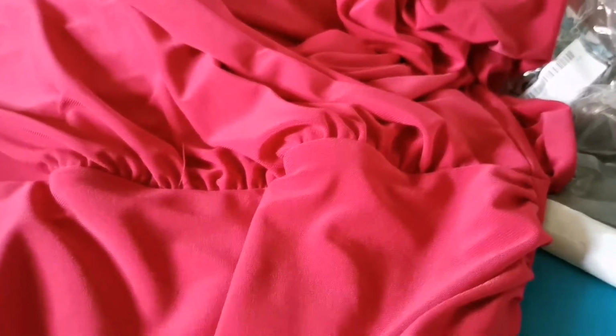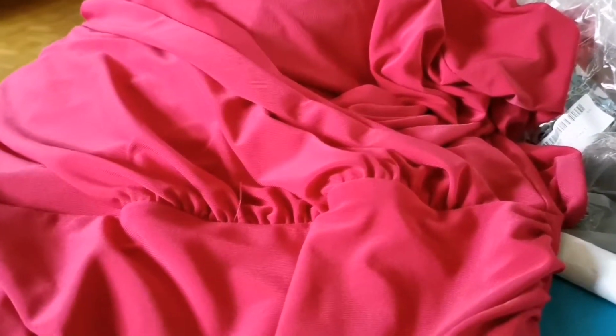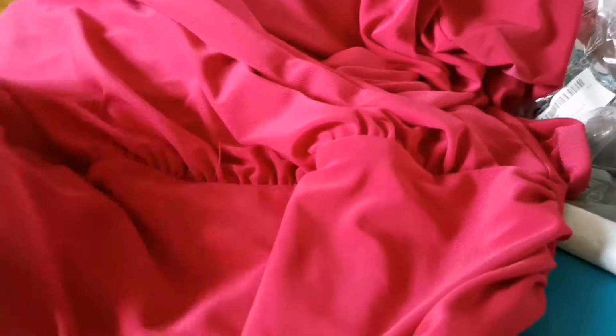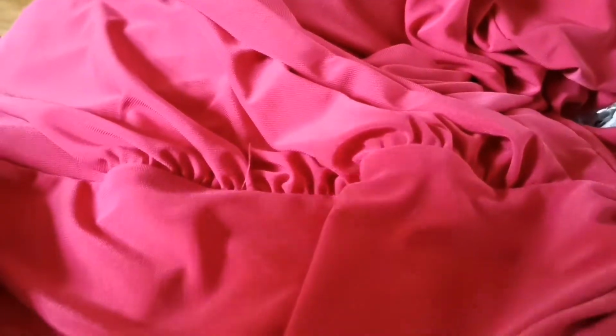I thought it was a little bit brighter, like on the camera maybe. No, not even that. A little bit different, but I like the color in real life. Sadly, I cannot show you it is very soft, but that doesn't always mean it's good, by the way. I've also noticed nice and soft fabrics that are so synthetic that they are still hot. Lately I get hot very fast. My body type is changing.